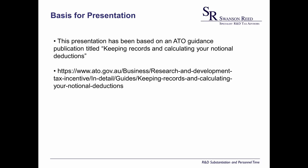This presentation will seek to provide information around the documentation requirements for R&D claims that may be sought in the event of a review of a company's claim by the ATO. The presentation has been based on an ATO guidance publication titled Keeping Records and Calculating Your Notional Deductions, which is available on the ATO's website.